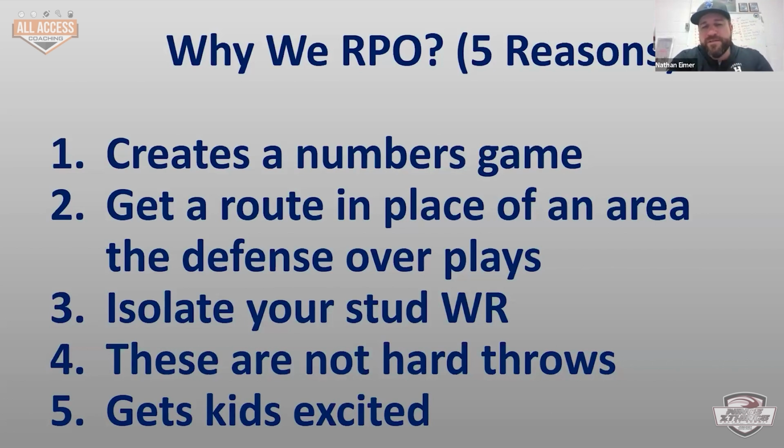Okay. The fourth one is something that I've kind of come around to. I don't think these are hard. And I think making the throwing game in high school easy needs to be a priority. We can all get up here and draw things up and we could say our quarterback's got to make those throws. But the truth in high school is most of our kids can't make those throws. Okay. So I think the throws are not very hard.